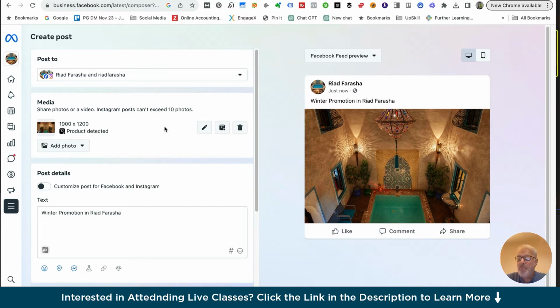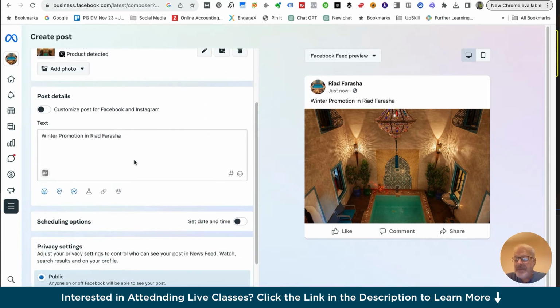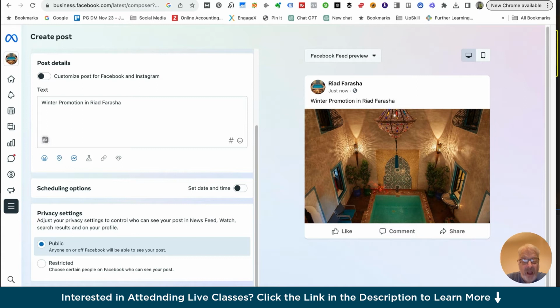So now a few things, of course, before finalizing the post. Take advantage of this preview feature in the Business Suite. Make sure that your visuals and your caption display as intended and that there are no formatting issues. So make sure that the post looks exactly like you want it to look. And then when you're happy with the post, you click either publish or you can say finish later.